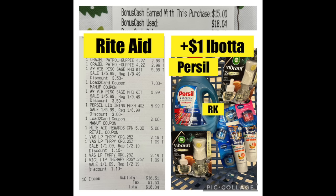So just to show you my basket, I had one Persil, 2 of the Airwick plugs, 4 of the Vaseline lip balms, and then 2 Orajels. And I got my basket to 30. I had a $7 off 2 for the Airwick. I had a $2 for the Persil, and then a $5 off 15 all over Instagram.